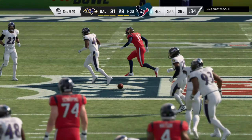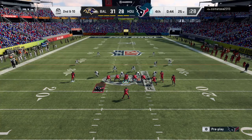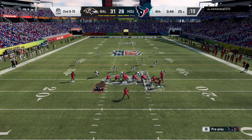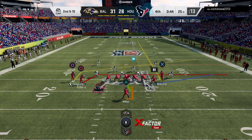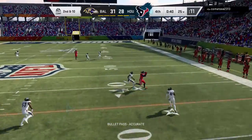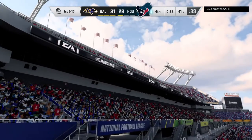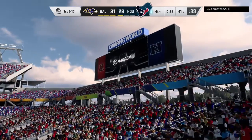Now here's a pass on first down that's knocked away and incomplete. An incomplete pass leads to second and 10 from the 25. Takes it across the 40-yard line. Now the Texans will use one of their two remaining timeouts as they stop it here with just under 40 seconds to go in the game. First and 10 at the 41-yard line.